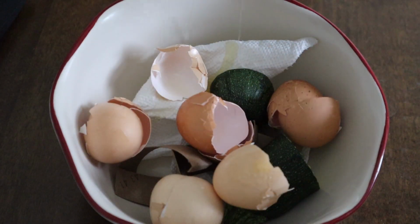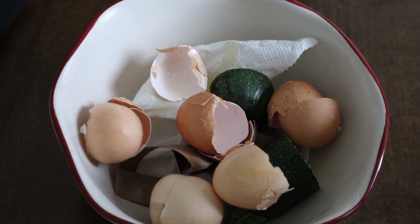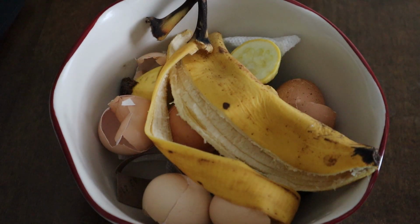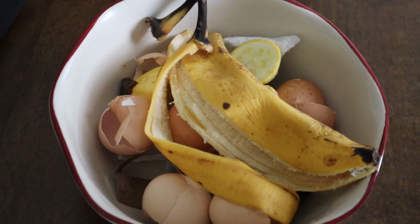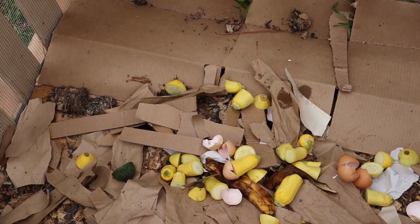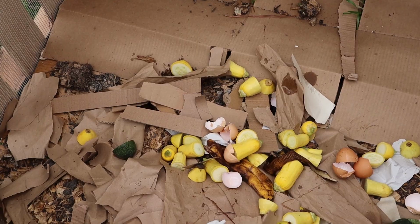So you'll start out with that brown layer, and then on top of that you're going to add your green materials. So that could be anything like vegetable scraps, fruit scraps, or anything like we talked about earlier. Then on top of that, if you want to just add in some animal manure just to give things a kickstart to help it decompose faster, that will be a great help.